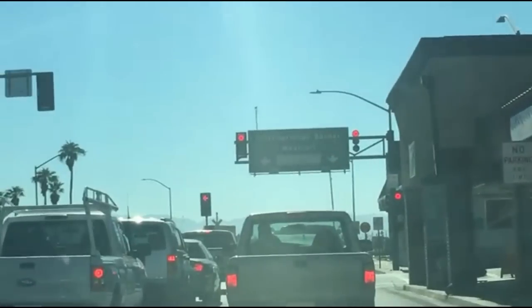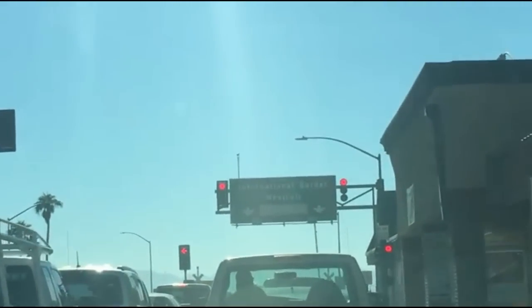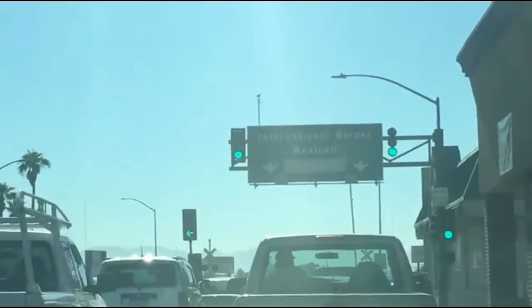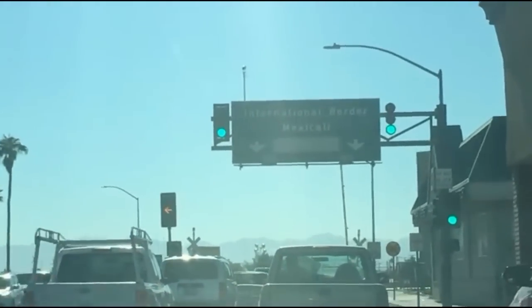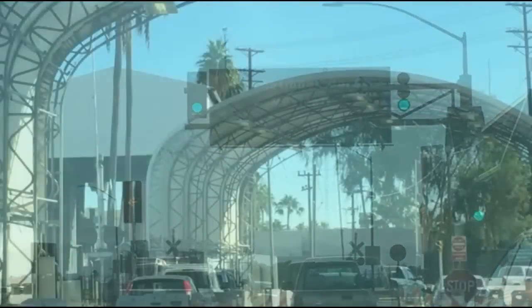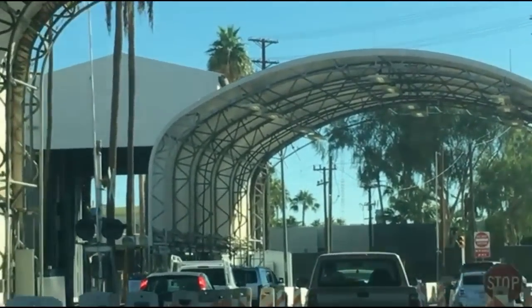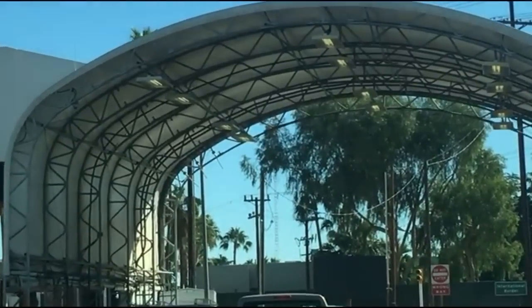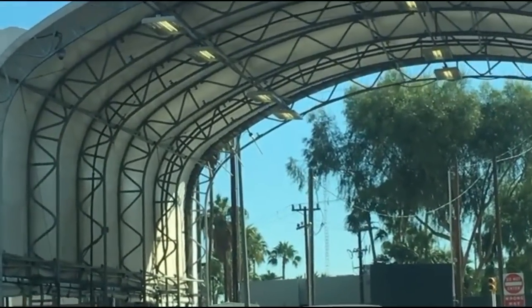About 110 miles south of Ehrenberg or Blythe, California, whichever one, they're coming to the international border, Mexicali. So I'll have to stop on the other side here at immigration someplace. Make a slight right onto Calle Zorilla. Okay, follow the cones, he says.